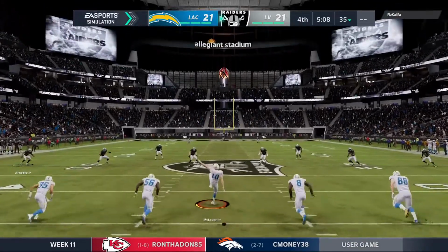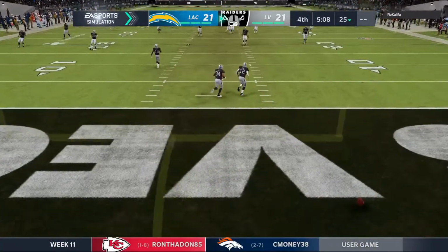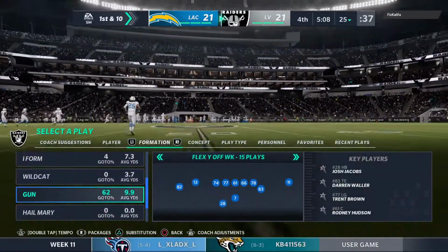A couple of teams locked into a good one here. 21-all the score as the kick's away. And that one will bounce out of the back of the end zone, so we will start here at the 25.